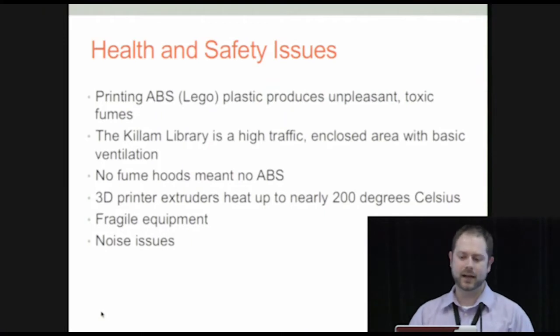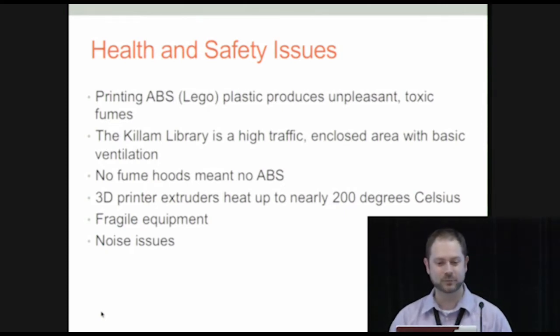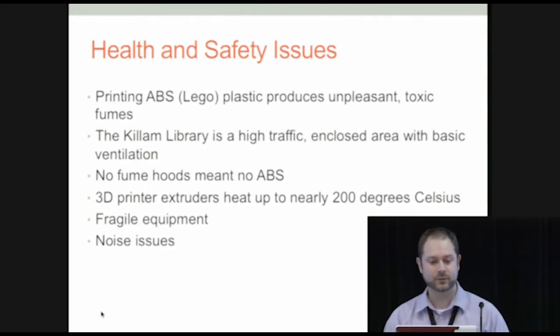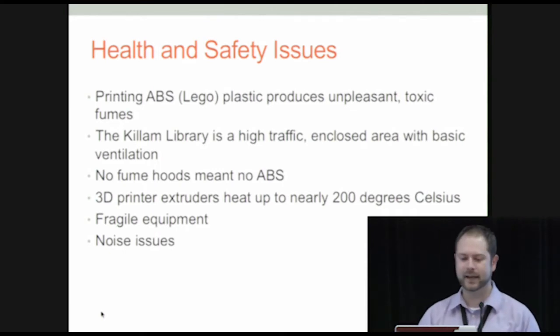What comes out of the box, basically, when you buy a MakerBot, is ABS plastic, and it's pre-configured for that. If you melt ABS plastic, which is what your Lego was made of, as anybody who has melted their Lego realizes, it produces a very unpleasant and potentially toxic set of fumes. So we couldn't do that in the Killam Library. As I said, it's a high traffic place, with old ventilation from the 60s, and no fume hoods readily available. So we had to figure out how we were going to handle that.